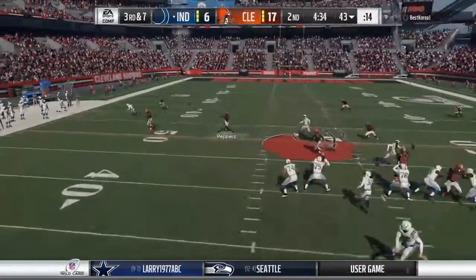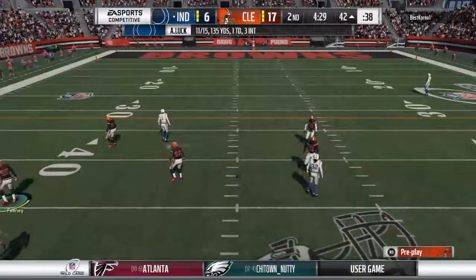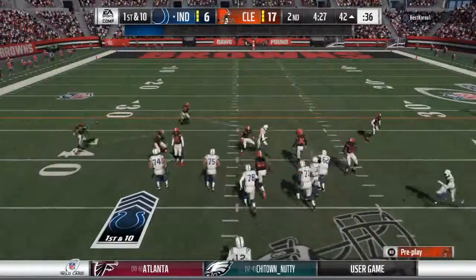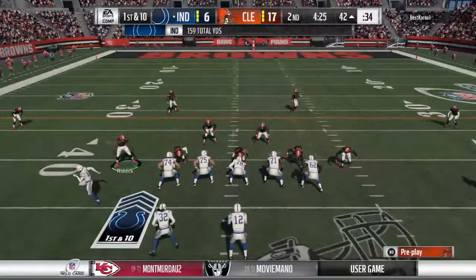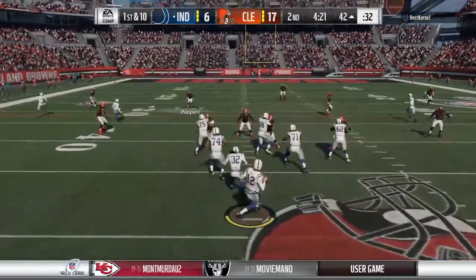After the run, Luck going to throw. And he's got his man Hilton. And he's got the first down yardage before he's brought down at the 42. That one for Indianapolis, resulting in 15 yards and a fresh set of downs.